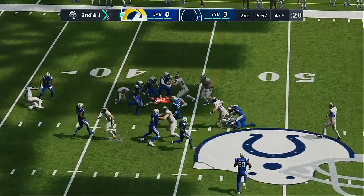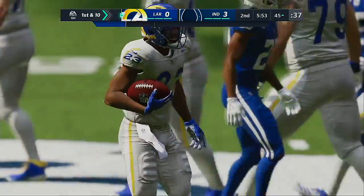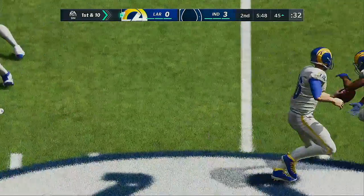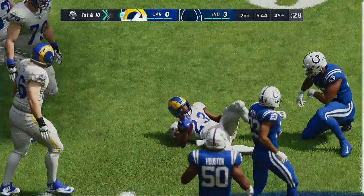Here's a run with Akers on 2nd down. And he'll be brought down at the 45-yard line. 2 yards, good enough for a first. 2nd and 1, and people want to run the football. This is where every back in the league is supposed to do exactly what we just saw there. Pick up the first down.